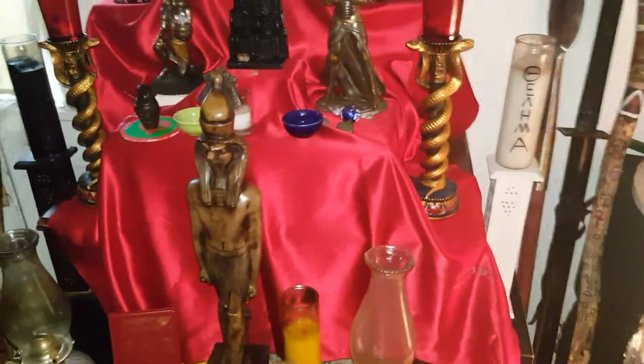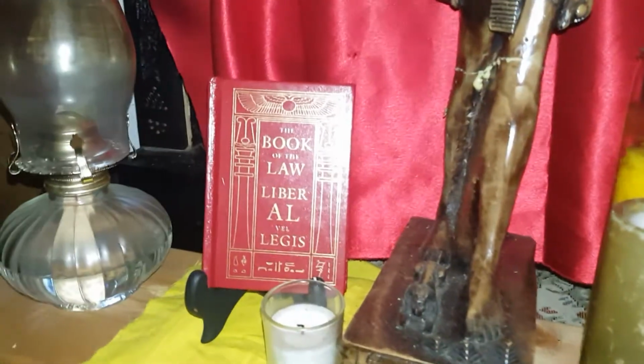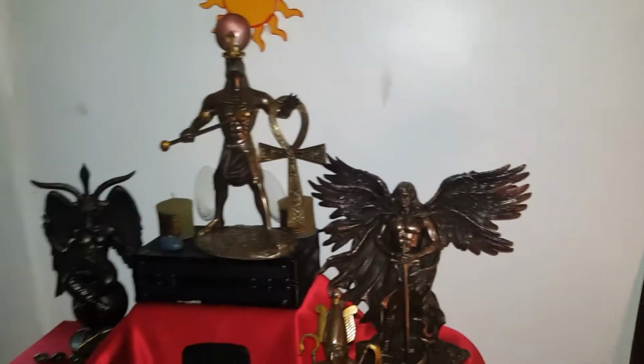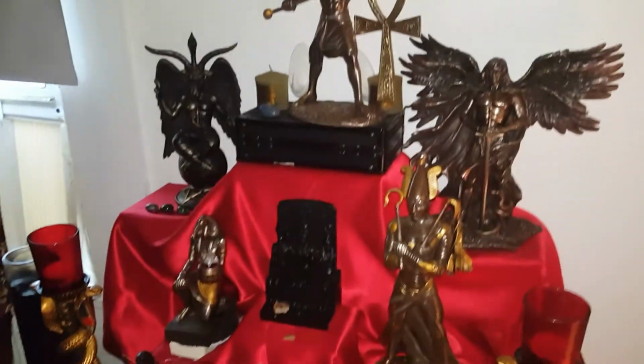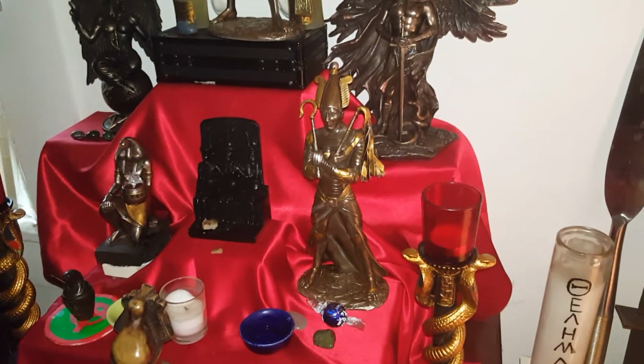Of course, we have Ra-Hoor-Khuit, Heru-Ra-Ha. There, Horus, shining big and bright, standing as Lord of the Aeon. My commemorative Book of the Law from OTO. Got some lamps, and here some deity statues and idols that I've picked up, and they all mean very, very much to me. I have Tahuti here.